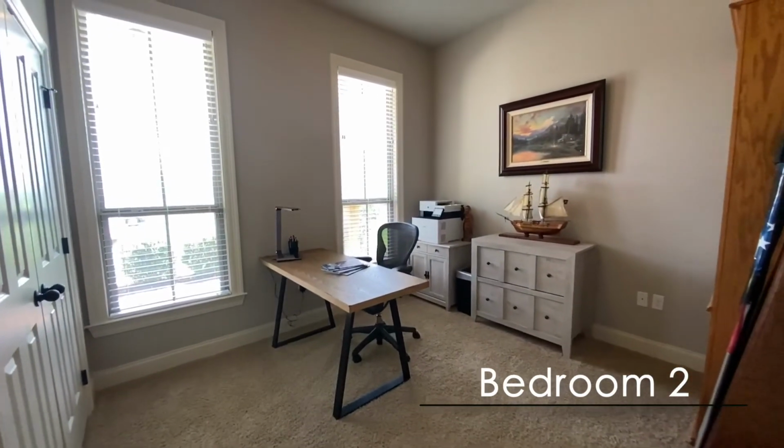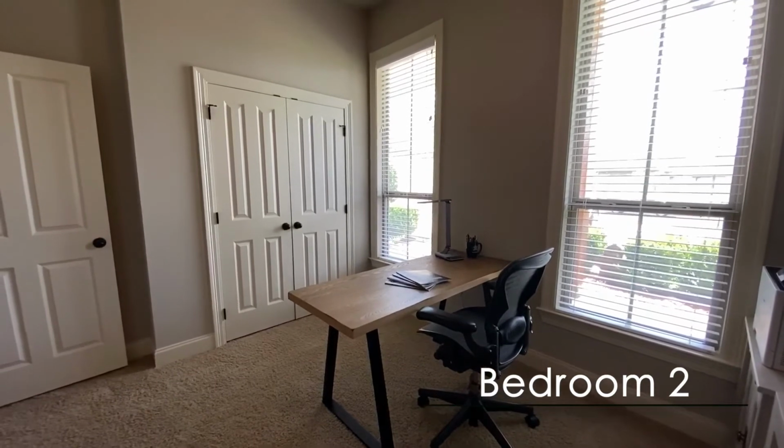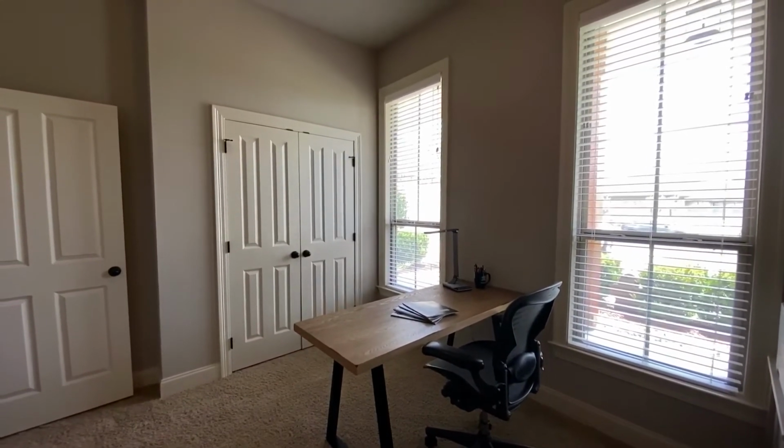On the other side of this split floor plan is a room that is currently being used as an office area, with double windows that let in lots of natural light.